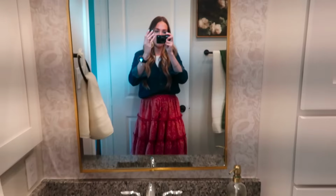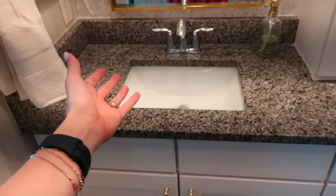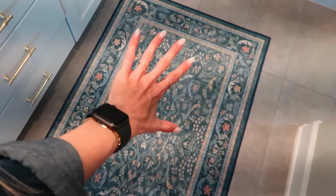Anyway, this right here is our little bathroom area. Love it. We have a fun little rug. It's a Bridgerton theme, which is kind of fun. Next, we have showers.